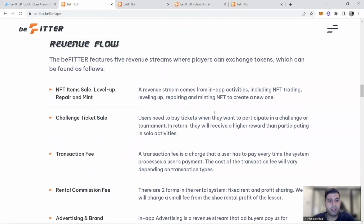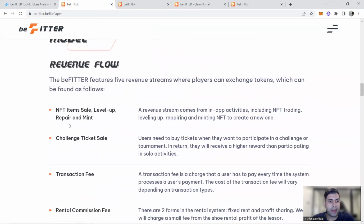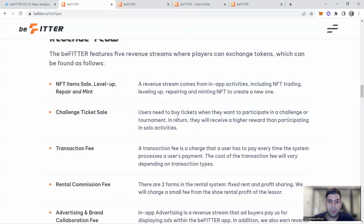And the revenue model is also quite different. In terms of the revenue model, they have the NFT item sale, leveling up, repairing, and minting. And this is a revenue stream from the activities within the application. So any trade, there's going to be a fee, and minting an NFT is going to charge and give revenue to the treasury. They will have ticket sales for those challenge tickets that I mentioned. So if you're doing a challenge, you can buy the tickets and participate in challenges. Some of that funds will go to the project, and some of that will be given to the winners, basically.